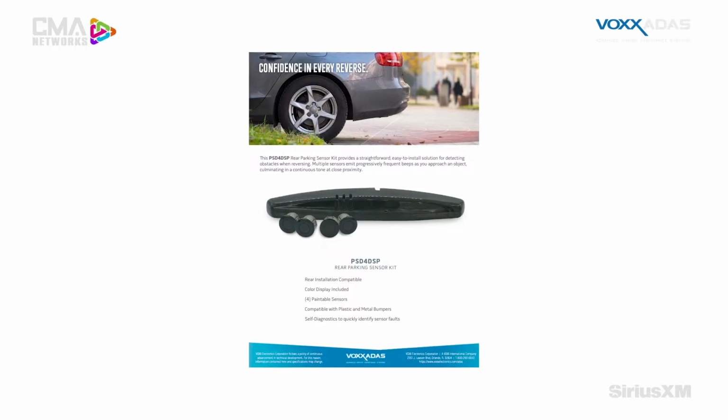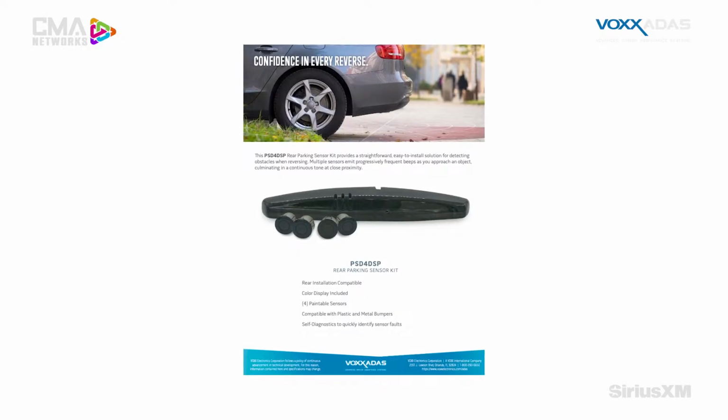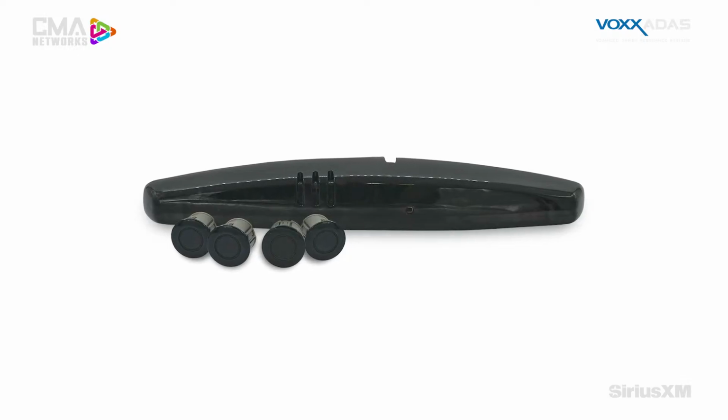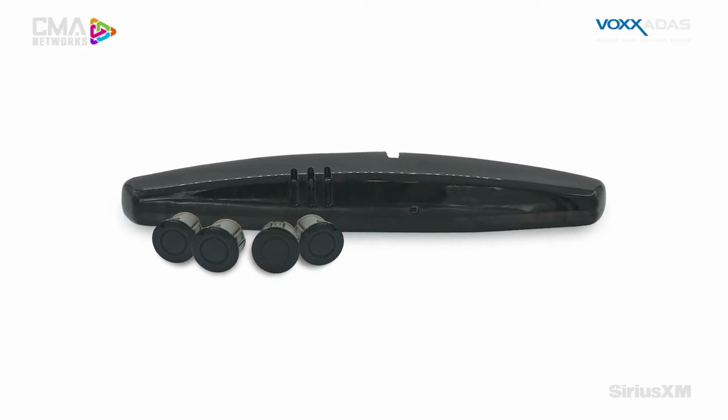The PSD4 DSP is a budget-friendly parking sensor kit. It includes 4 sensors in the box, and it's designed to be used as a rear parking sensor kit. It cannot be used in the front of the vehicle. The nice thing about this kit is we do include the display. We also include all the accessories to mount the sensors in plastic or metal bumpers. It just doesn't have all of the premium features that the front or rear kit has. It includes the display only, but it is a great parking sensor kit for the budget-friendly customer.